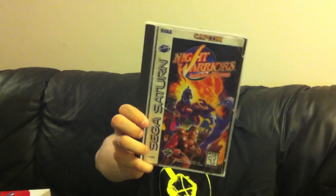Next up is Mega Man X4. You guys remember, I got this for 15 bucks, which I thought was a great deal. So this is one of the really cool pieces of my collection. And of course I showed off Rayman already. And Resident Evil. Night Warriors, which is Darkstalkers' Revenge, of course the Darkstalkers series, which is really cool.